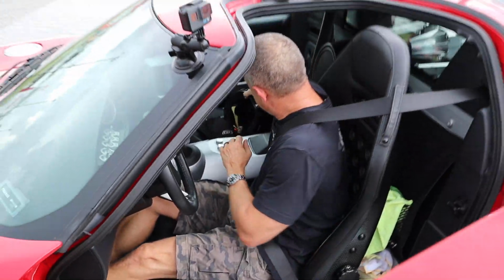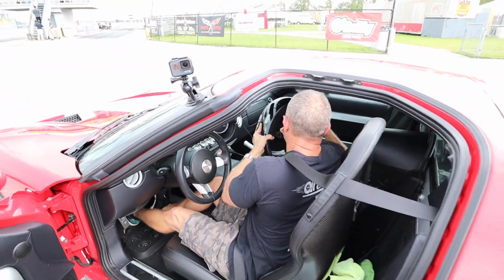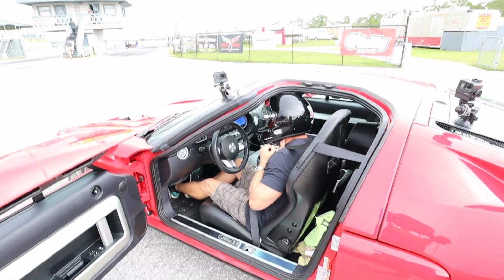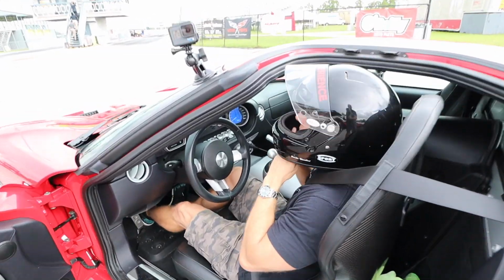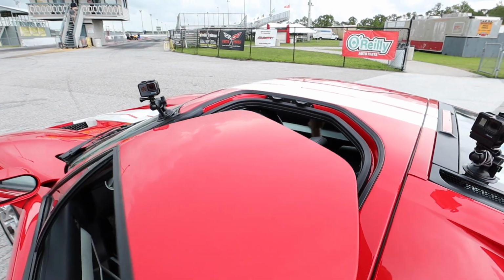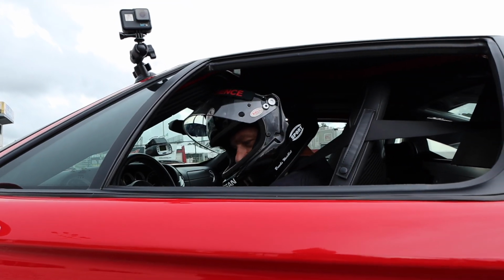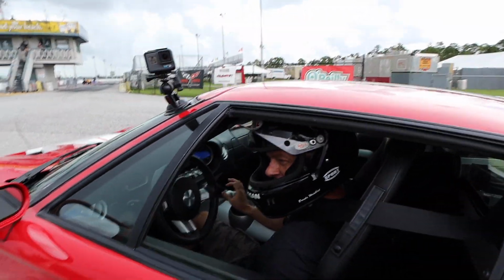You got that big old manual transmission. I know. The stick. This will be testing your old school. I don't fit in here. Oh shit, you can't close the door. Yeah, there you go. Well, you can barely fit. Not really. Nice. It's been a long time. Yeah.